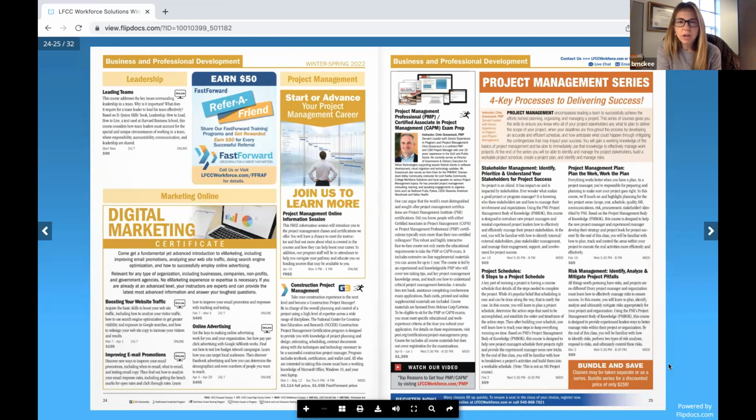And then we also have right here in the middle of the screen, the project management professional, PMP, certified associate in project management, CAPM, exam prep. That particular course covers the content to prepare you to take that exam for that certification. It covers both of those certifications just by taking that course.